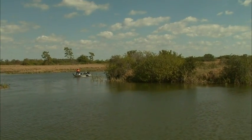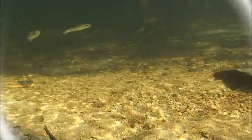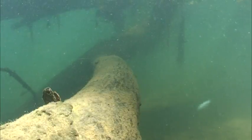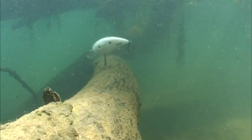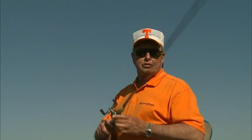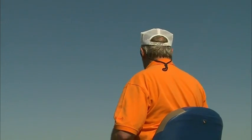I think what makes bass fishing so special is a multitude of ways they can be caught. Some methods are easy, some are a little more difficult, but all are challenging, exciting, and fun to do. Like today, we'll be fishing one of those methods that require a lot of concentration simply because the cover is submerged, at least the most productive areas of it.